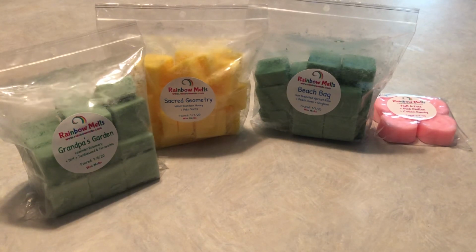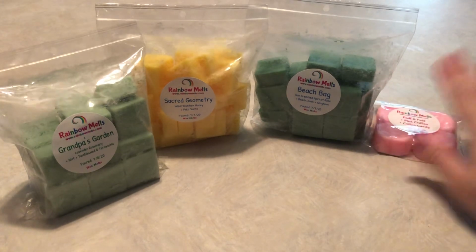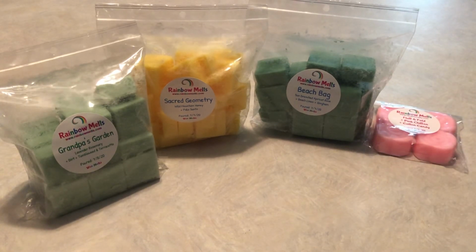So this is my Rainbow Melts custom children haul. These are my little children plus my gorgeous little sample. Thank you again, Crystal, for getting these out so quickly. I really enjoyed my custom experience, and I will definitely be ordering customs again in the future.